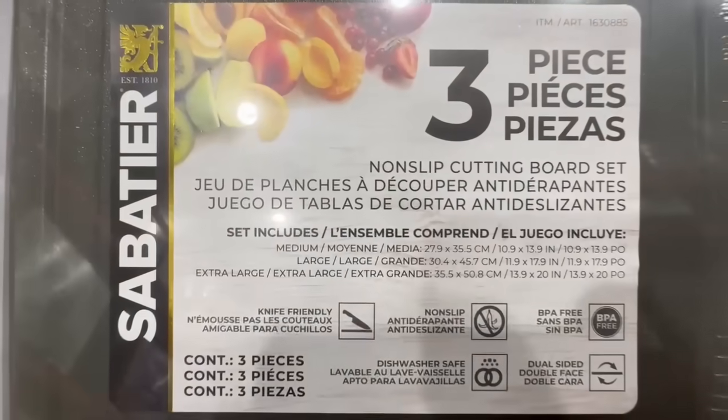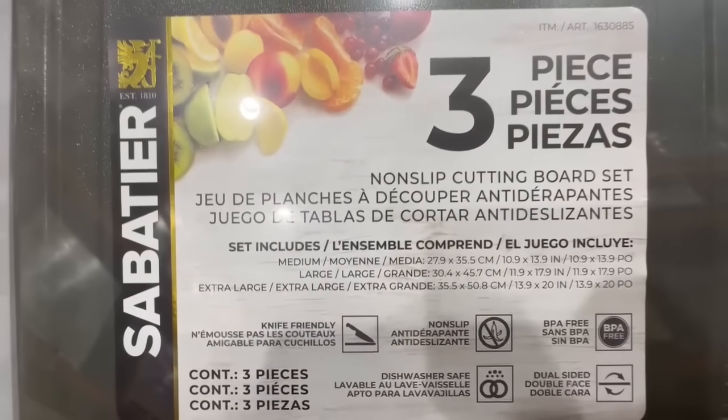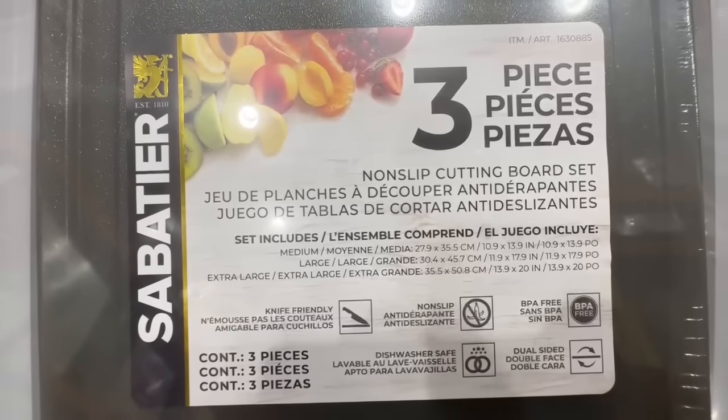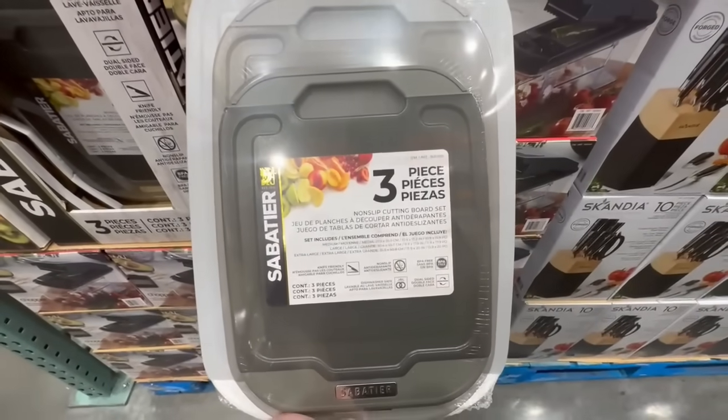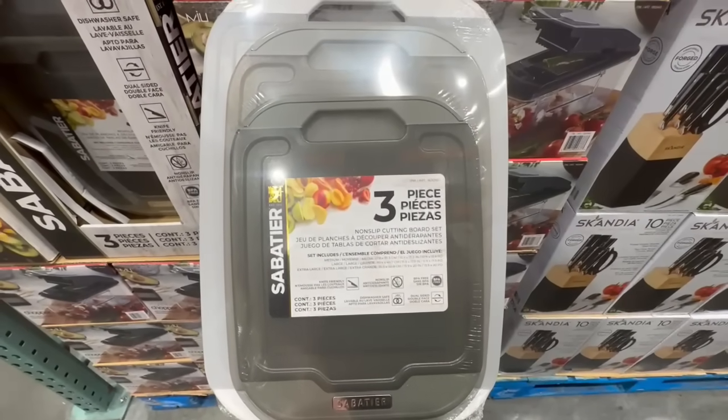I personally haven't tried this brand. I know usually Costco only carries Sabatier or Henkel. Those are the only 2 brands I've seen when it comes to cutting boards, but these also seem like they could be a pretty nice option.